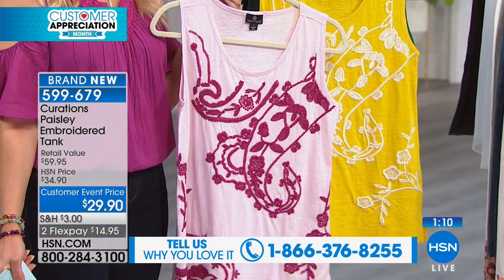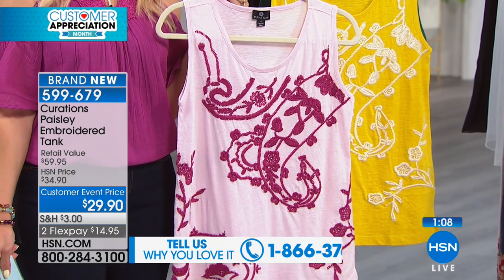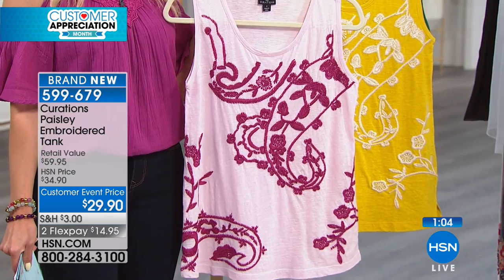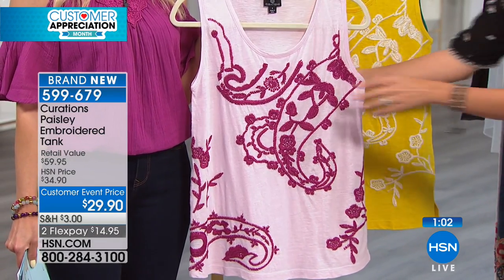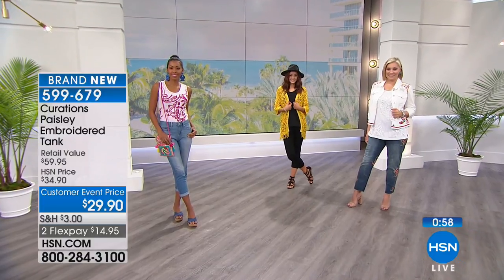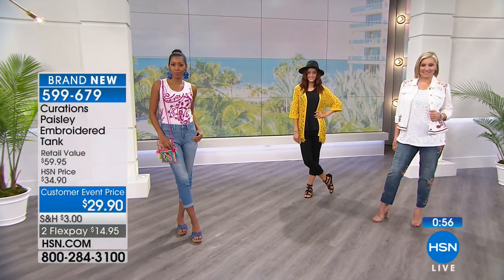It's about seeing something and saying, yes, that's me. And this beautiful blush with a pop of magenta, maybe blush tones are your thing and your color. The embroidery detail is so exquisite. It almost looks three-dimensional. I really want you to see what you have, even on the inside of this garment.